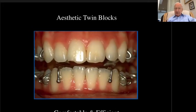The appliances are designed for full-time wear, including for eating, and I like to design appliances that are aesthetic and comfortable. For example, I seldom need to add a labial bow, so that the appliances are almost invisible. This improves patient cooperation. The appliances are comfortable, aesthetic, and efficient. Now, how can we ensure that the patient will wear these appliances 24 hours a day? Because that's what they're designed for.